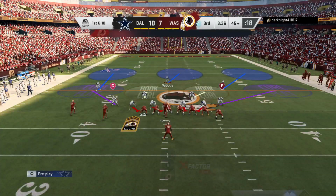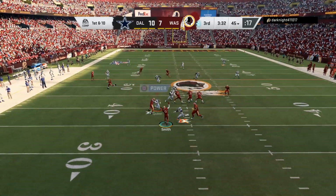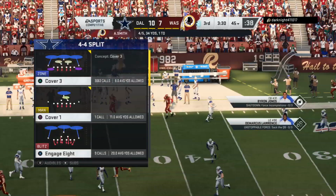Washington Redskins, first down. Smith on first down. He sets to fire deep. And that will be incomplete.